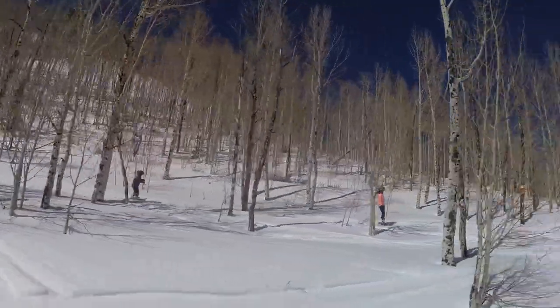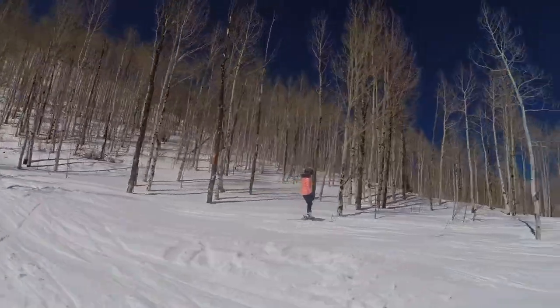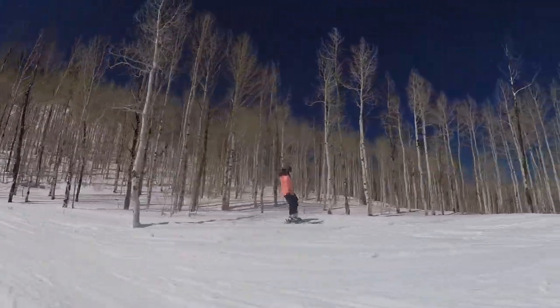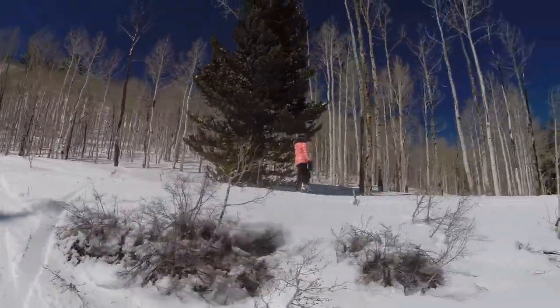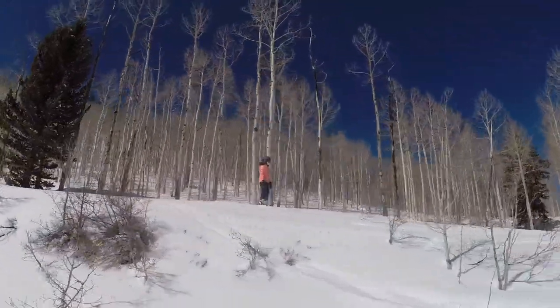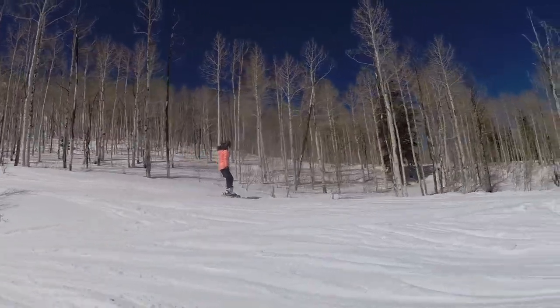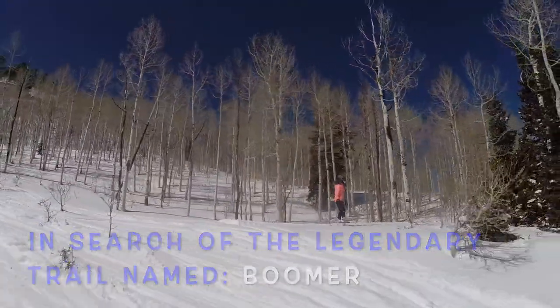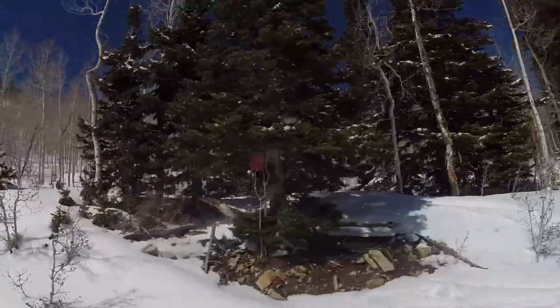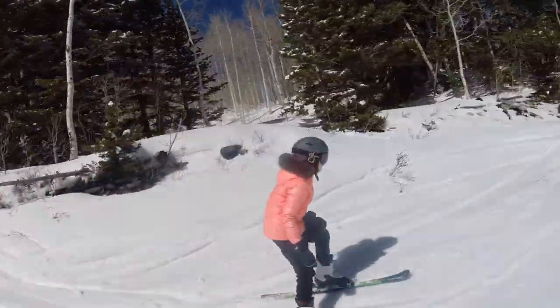Today, we are searching for a trail called Boomer. As legend has it, our Aunt Angie had a major wipeout on Boomer, and the ski patrol had to come and strap her onto a sled and carry her down the mountain. We knew it was going to be a tough run.